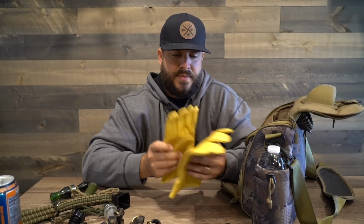This is something new in my bag. It is gloves, leather gloves. Last year when we went to Kansas, around here, a lot of the blinds are pre-made, pre-set up and made in the off-season by like the Fish and Game and stuff, or volunteers.